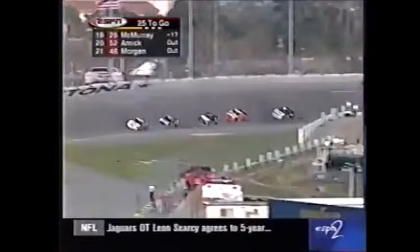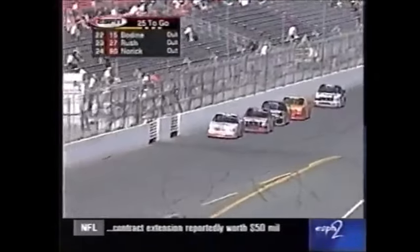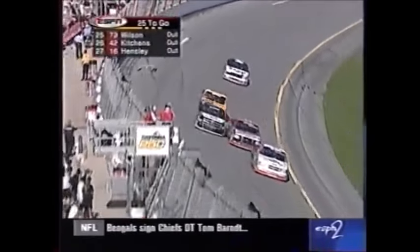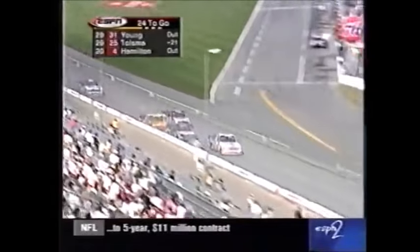While those two continue to try and reel in this lead pack, let's go back and set it for you. Mike Wallace is still up front. It's Greg Biffle in 2nd. That's the lap vehicle. Dennis Setzer, the 3rd truck in line, the number 1. And there is Andy Houston in 3rd. 4th place is the 99 of Kurt Busch.